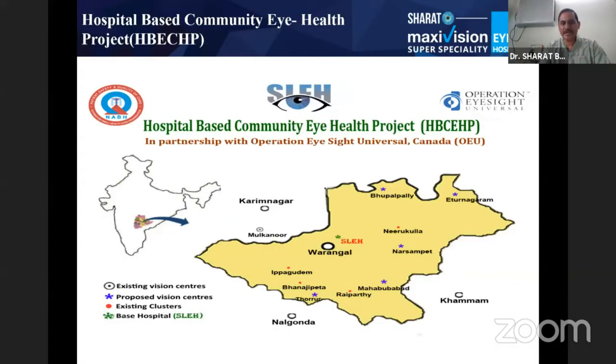We started initially with 30 villages, and the program continued screening house to house and bringing them to the main center where we did screening by the optometrist. After that, we realized there are a lot of diabetic patients. In this program, about 9 to 10% of the patients are diabetics. So we started getting screening done for diabetes.